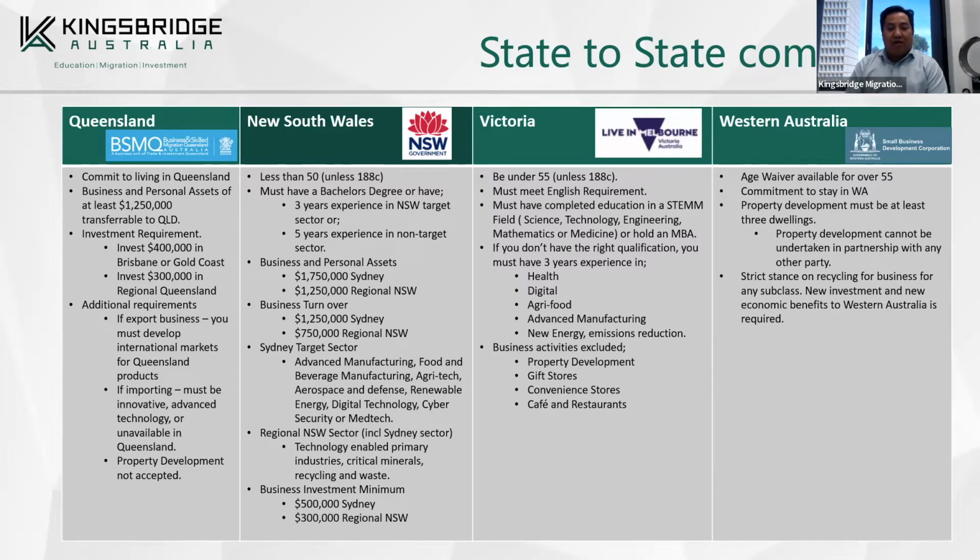The investment requirement will need you to invest at least $400,000 in Brisbane or Gold Coast, or you can invest $300,000 in the regional areas outside these two cities. The additional requirements that you need to understand is that should you want to do export, you must develop international markets for Queensland products. If you want to import products as a business, then it must be innovative, advanced technology, or unavailable to the Queensland market. Property development is not accepted.